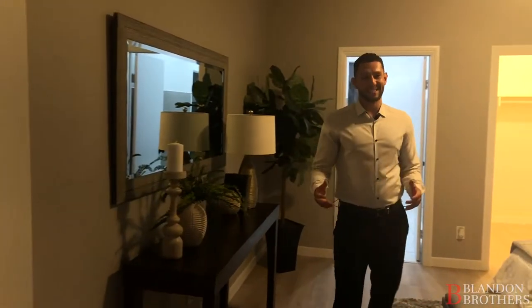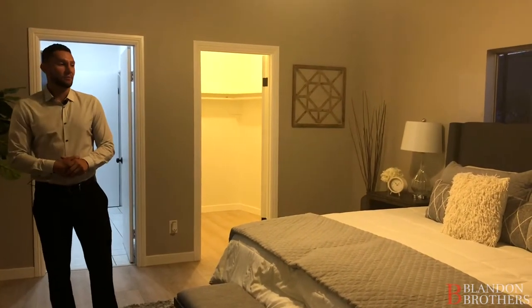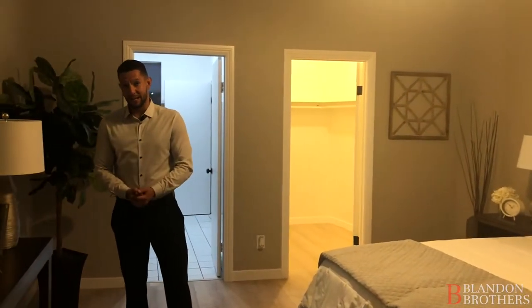Okay, now this is the master. The master bedroom is really big. In the dead center, we have a California king. And even with that being there, you can see that this room has a lot of space. We got space for drawers on the side. We have space for a large mirror. And even with that, we have a lot of space to walk around and get through the room.